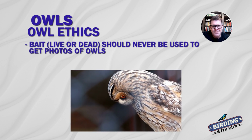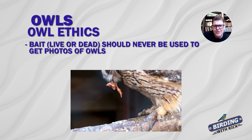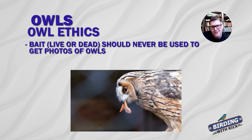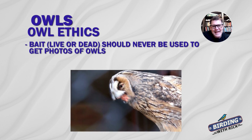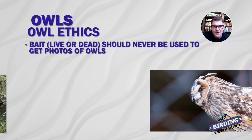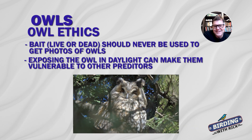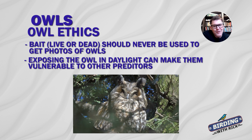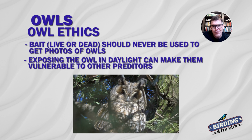The mice that you feed them could make the owl sick, depending on where you purchased the mouse, or if you had it frozen, whatever it was. It's just having the owl then depend on humans for food. And then also, if you expose the owl during the daylight, another predator, a hawk or a larger owl might come and hurt or disturb the owl.